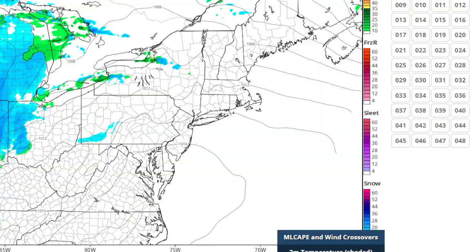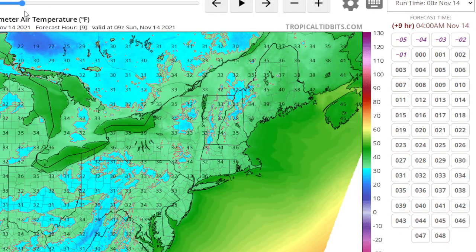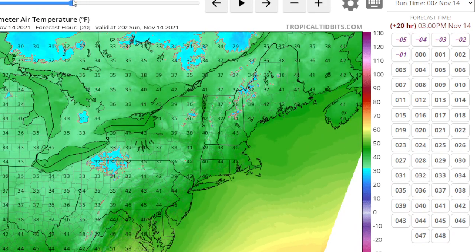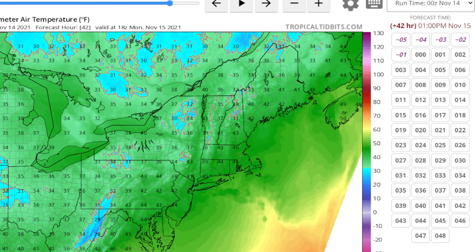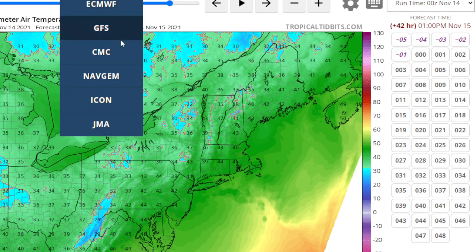So let's look at our temperatures tonight. Tonight we're going to get down to the mid-30s probably. Tomorrow we'll struggle to reach 50 degrees, probably only upper 40s. Second front comes through, knocks us down for Monday. And Monday we're only going to be in the mid-40s. So we're going to be below normal for a change. We have temperatures about 5 to 7 degrees below normal.